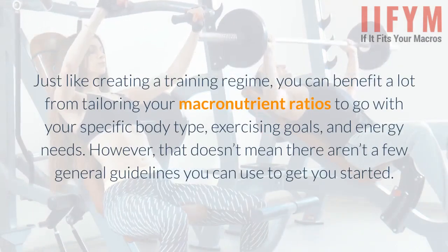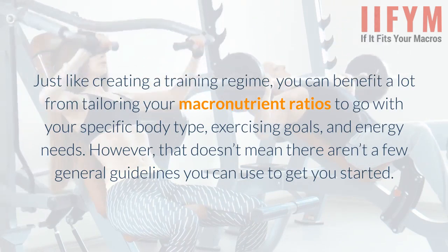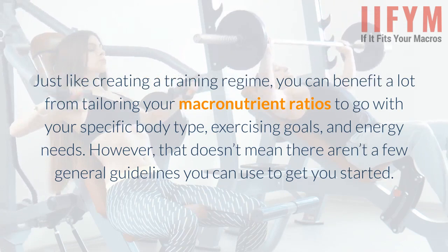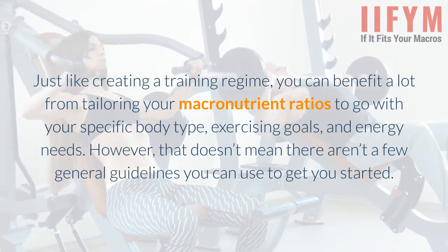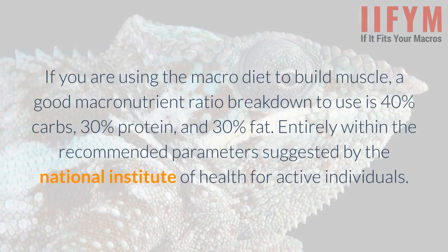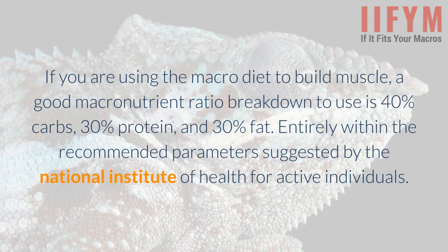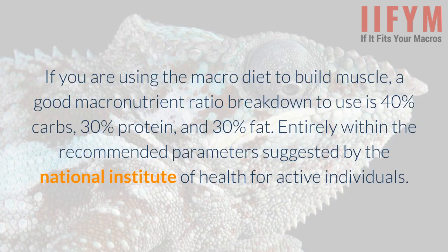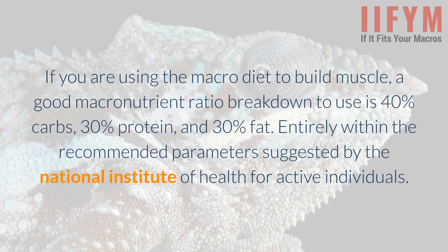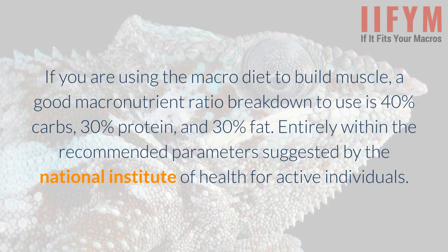Just like creating a training regime, you can benefit a lot from tailoring your macronutrient ratios to go with your specific body type, exercising goals, and energy needs. However, that doesn't mean there aren't a few general guidelines you can use to get you started. If you are using the macro diet to build muscle, a good macronutrient ratio breakdown to use is 40% carbs, 30% protein, and 30% fat. Entirely within the recommended parameters suggested by the National Institute of Health for active individuals.